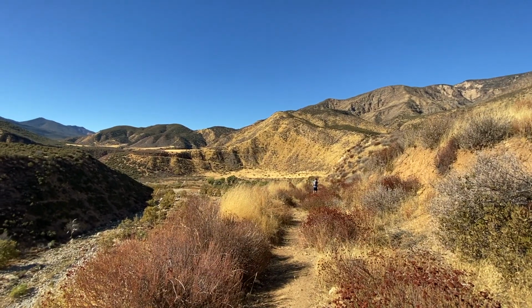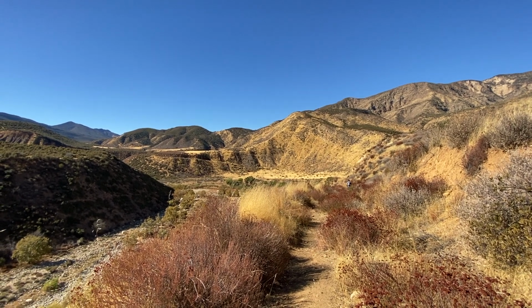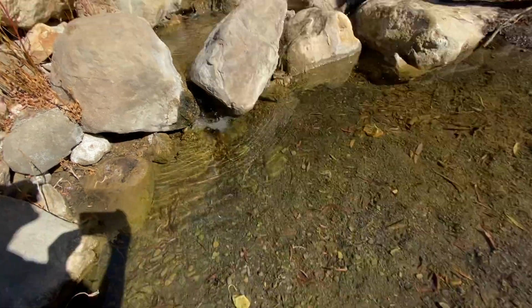Most of the year the river is dried up, so the best place to get water is at springs along the route. There's a good spot to fill up water bottles at mile 7 at the Oak Flats campground.